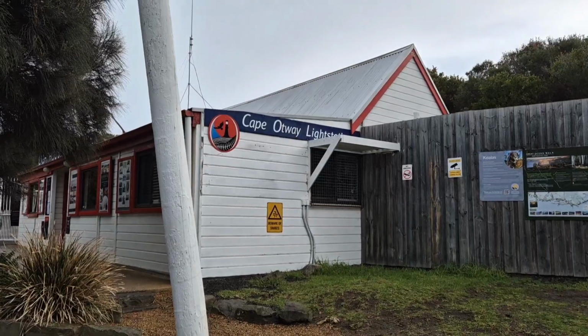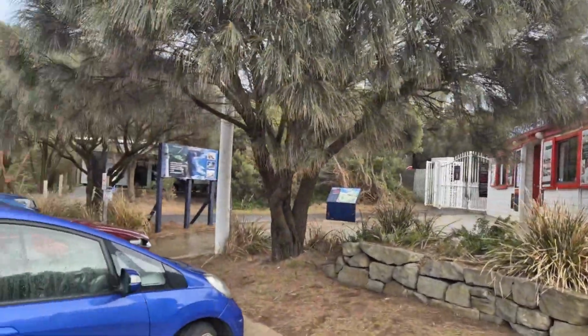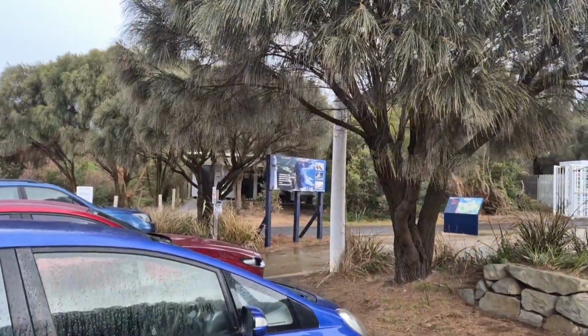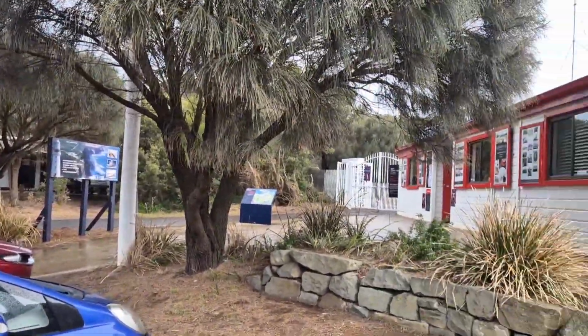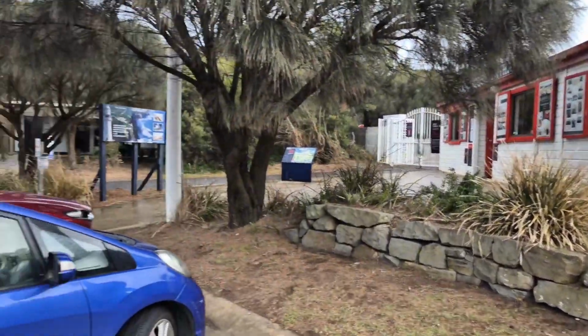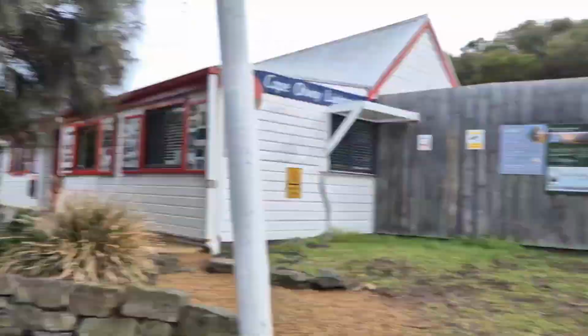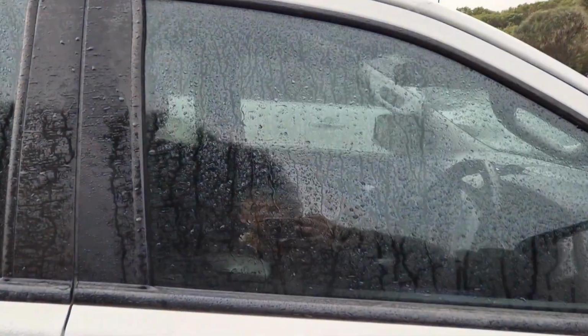Just come to the Cape Otway Lightstation, but unfortunately, due to an earthquake that happened not long ago, which we didn't even know about, the lighthouse is closed due to the earthquake and a mercury spill. So we're just going to hit back on the road and carry on.